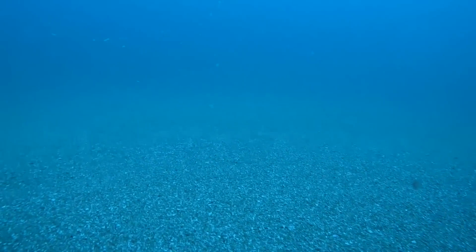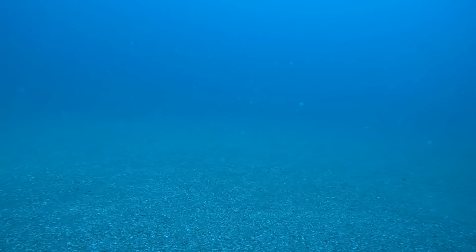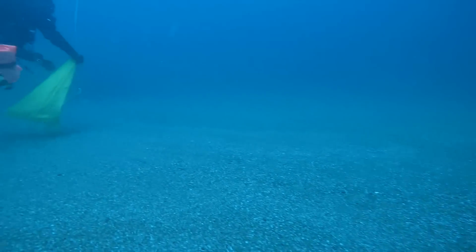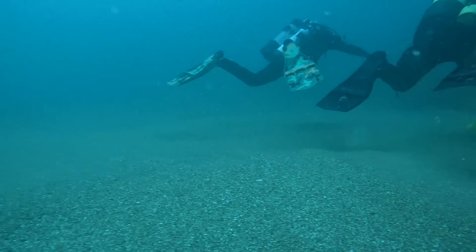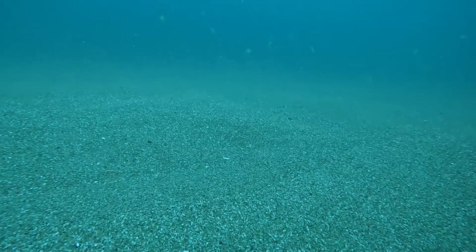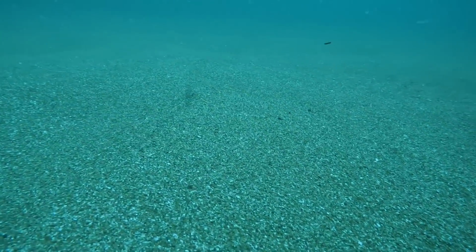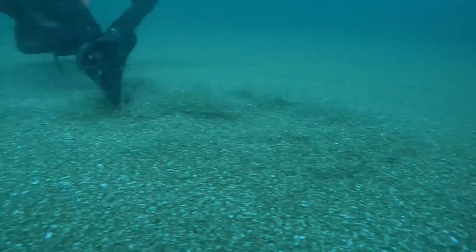Minutes left and we're going to have to go back up. Oh no, we've got one that's bitten the dust. Crabs will eat him. Look at this, you can see it. Look, it's like the wind blowing leaves.